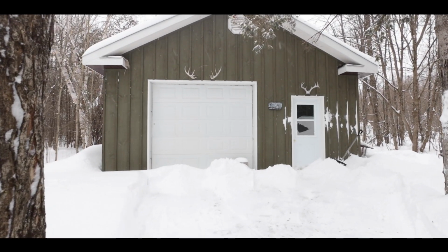Another huge bonus of this property is this detached, oversized single car garage. It's currently being used as a man cave, but would also make a great she shed.